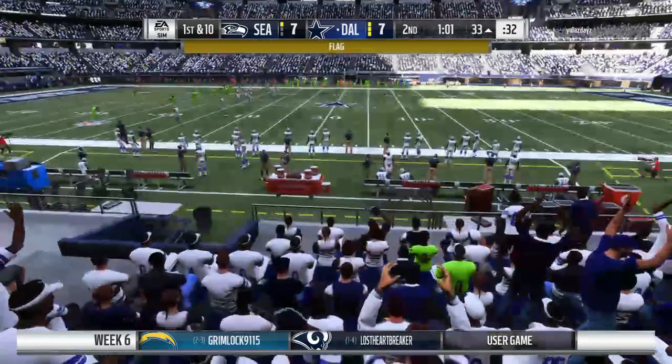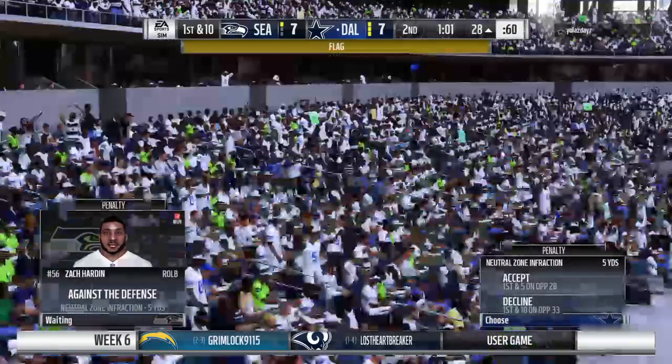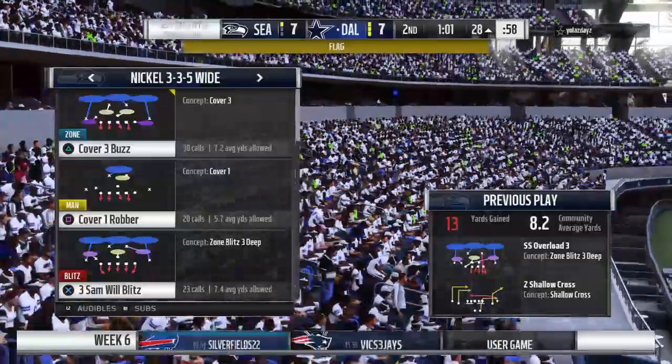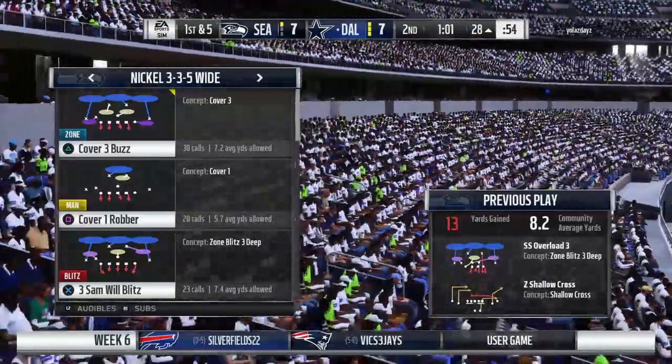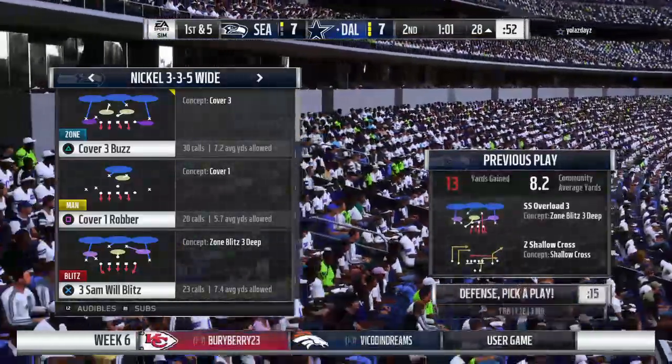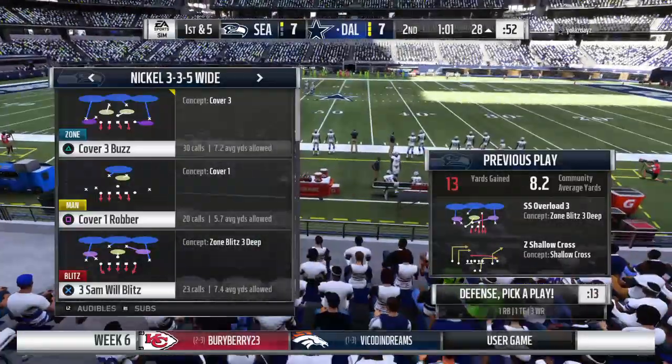Now flags will come in. I think this one's going to be on the defense for jumping. A little eager there coming in from his outside linebacker position. You think the hard count got him there? Yes. Maybe that extra emphasis on it got him to jump, and they picked up 5 yards.